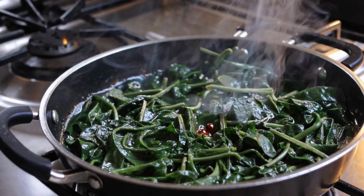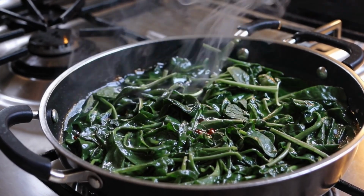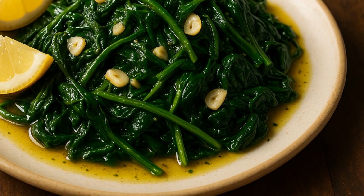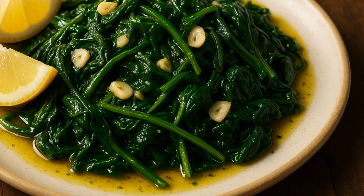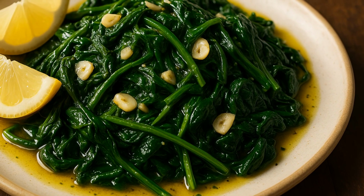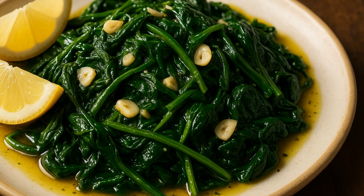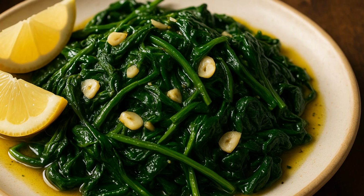One of the key reasons? Oxalates. These naturally occurring compounds are abundant in spinach and can interfere with nutrient absorption. Fortunately, cooking offers a solution, not only improving digestibility, but also significantly reducing oxalate levels and enhancing the bioavailability of key nutrients. This is where cooking steps in as a quiet hero.